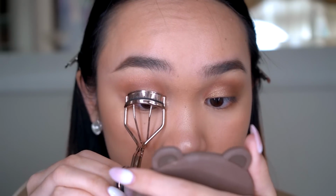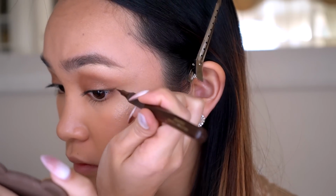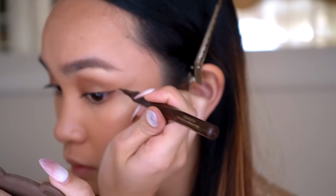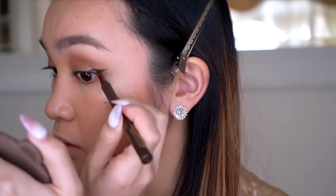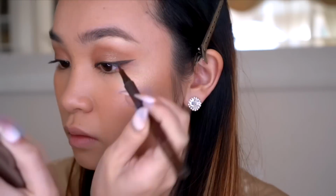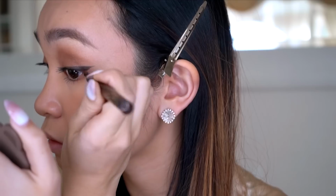So yeah, anyway, I'm curling my eyelashes and applying mascara before I do eyeliner, just so that I don't mess up my eyeliner. And I'm just doing a simple wing here with some brown liquid liner, and I'm kind of drawing it out towards the tail of my eyebrow. So here it is, very simple bronze eye makeup look.